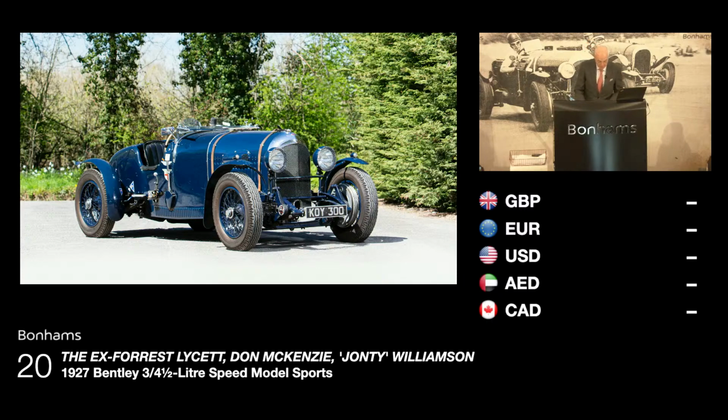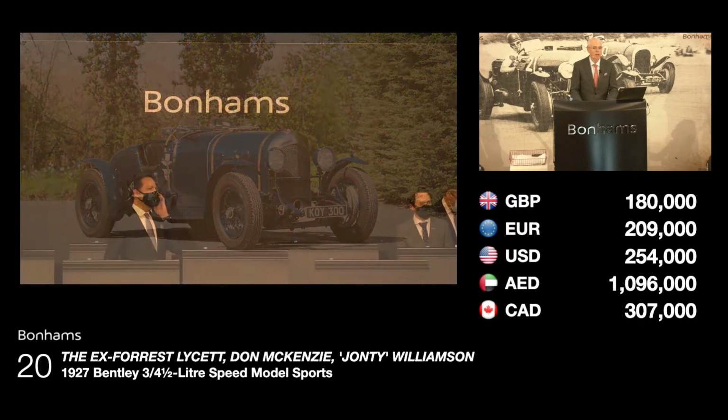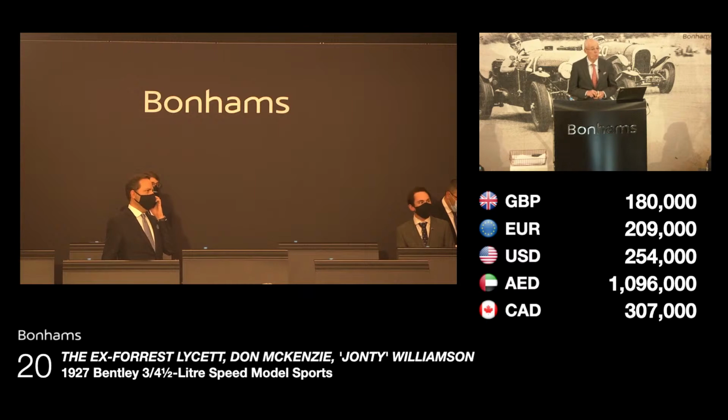Anyway, the magnificent Bentley ready to use on the various rallies, tours, racing, and highly eligible and competitive for a white-knuckle ride for any Bentley enthusiast. Telephone's coming through as well, and again, I've got £180,000 gets us going. 180,000, we're here to sell it. 180,000, 180, 190, thank you, Peter. Just before you online, 190,000 I'm bid.